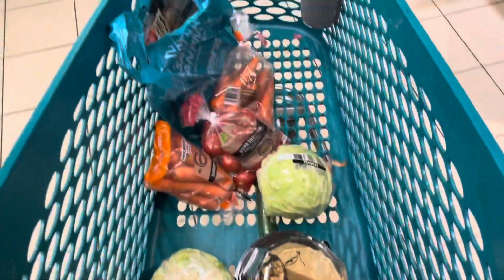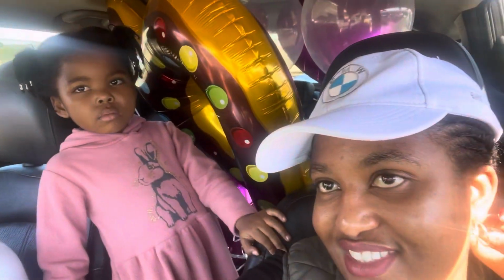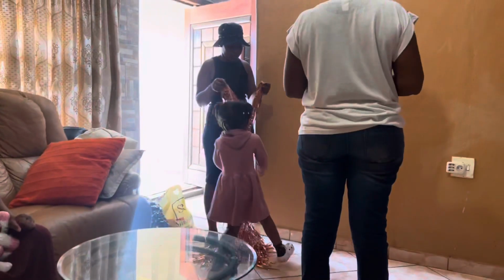Then it's just me leaving Checkers. I decided to buy another cake from Checkers and a few things that I was gonna need because I was cooking for my friends who were coming and a few of my daughter's friends. This is just us in the car going back home, and my daughter's not really impressed with me here because I forgot what she wanted. She always wants what she wants, and if she doesn't get what she wants, she doesn't get happy.